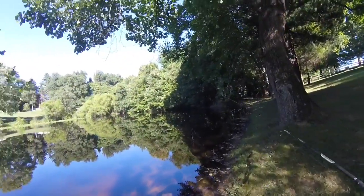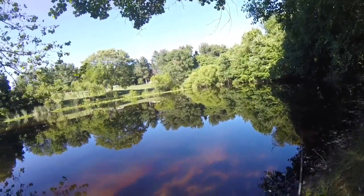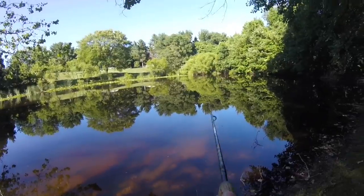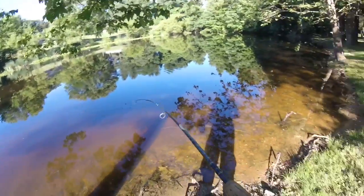So a quick time check. 5:44. And I wonder, this is a really good bait. So I'll see if I can get one on the first cast. There he is. That's a nice fish.